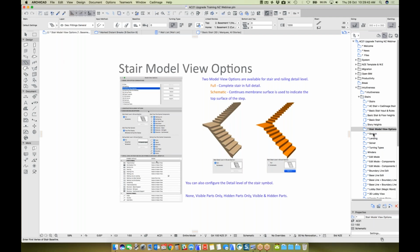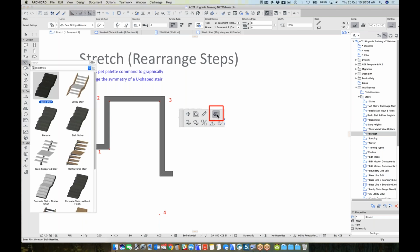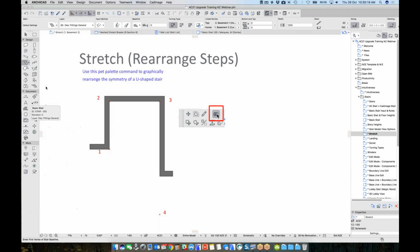Go to the view stretch, the next view stretch. And in my stretch here, we're just going to reapply that basic stair again, this basic stair favorite. For the ones who haven't used ARCHICAD 20, if you hover your mouse next to a tool, there is a little drop down, just a little button just to the right of it. If you click on that, it brings out the favorites pop out and select basic stair, double clicking.